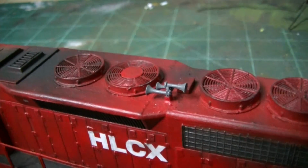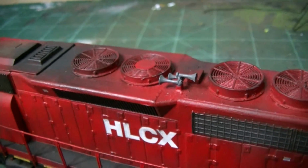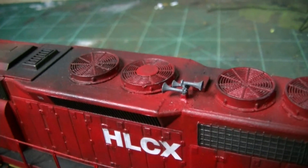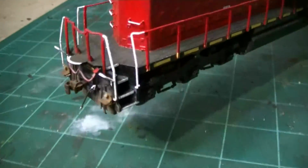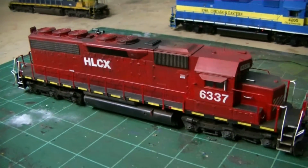You got the replacement P3, which they recently added to this unit. It used to have a K5, which is what I modeled it. But recently it got a P3, and I had to change that casting around to a P3, so it's prototypically correct. Obviously, the entire back end's been modified to look like an SP unit. And you got all the nice details in the back as well. Here's this side of the unit. Again, looking really, really nice.